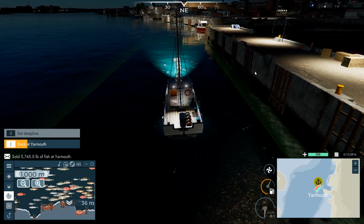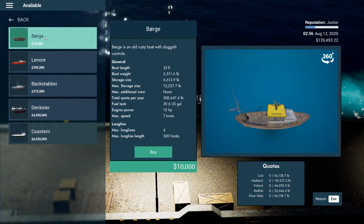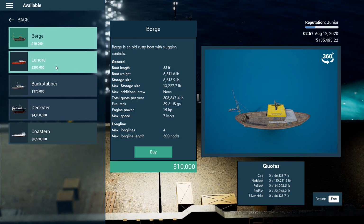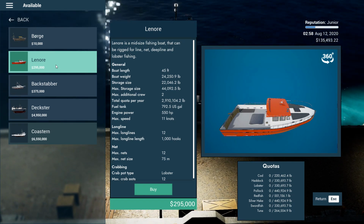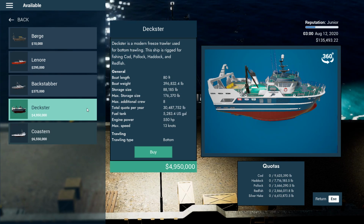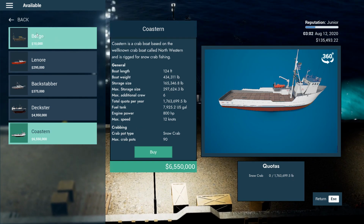Actually, I want to go ahead and check in here to see what they have for sale here. Let's see. We've got, let's see, the shipyard. Let's see what we got available. A few of them. Okay, this is the basic boat that you fish with when you're fishing Barents Sea, and that uses long lines. We've seen that. The Lenore, that's for lobster. I tell you, honestly, I think that's what I'm going to shoot for, is getting the Lenore. The Backstabber, that's for harpoon and deep line fishing. The Dexter, that's a freeze trawler. That's for cod, pollock, haddock, and redfish. And the Coastern, that's crab, snow crab fishing. Big money there.